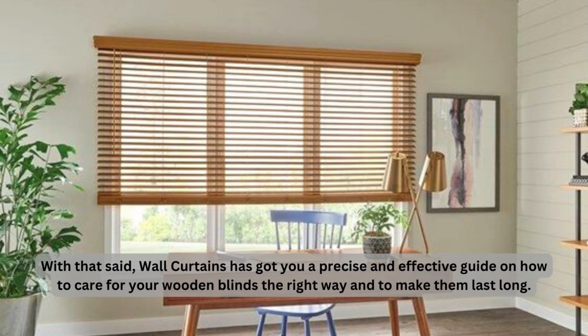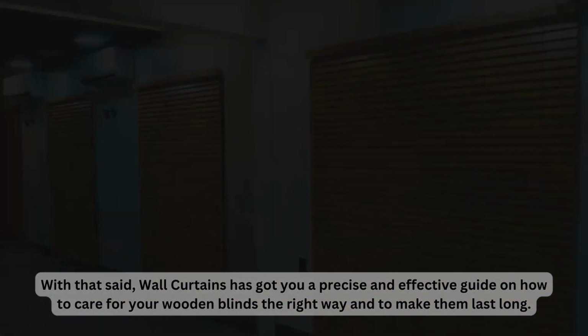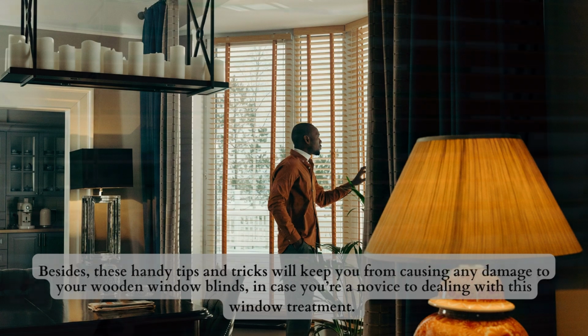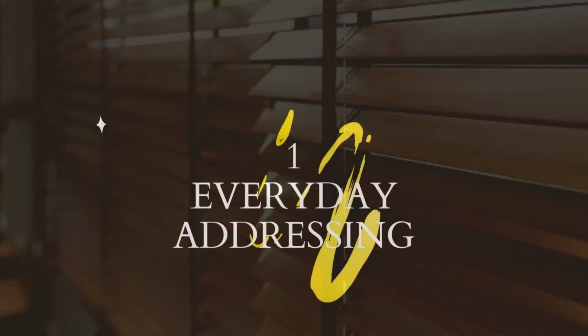With that said, Wall Curtains has got you a precise and effective guide on how to care for your wooden blinds the right way and to make them last long. Besides, these handy tips and tricks will keep you from causing any damage to your wooden window blinds, in case you're a novice to dealing with this window treatment. So let's get to know about them.